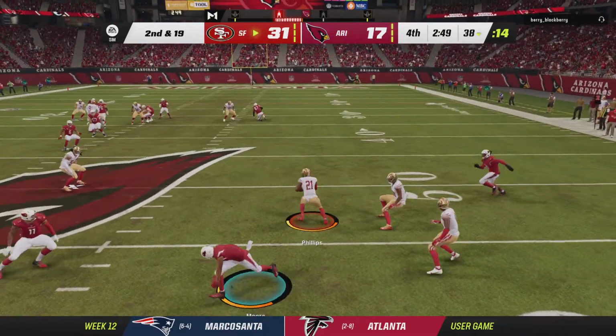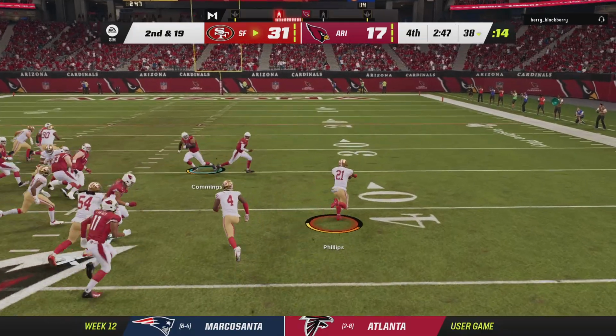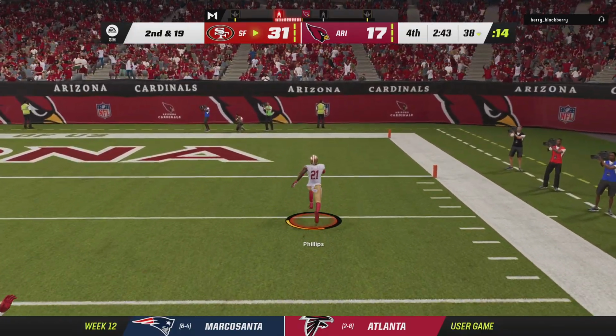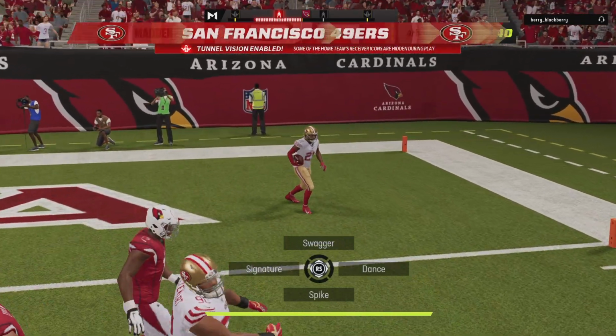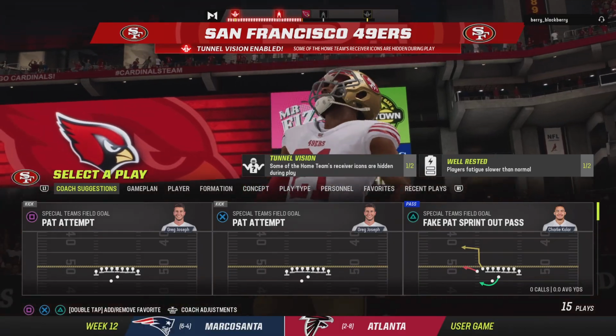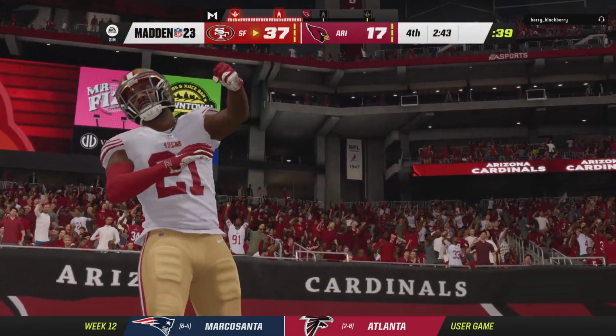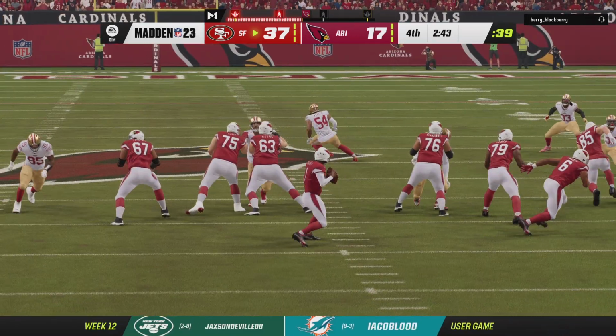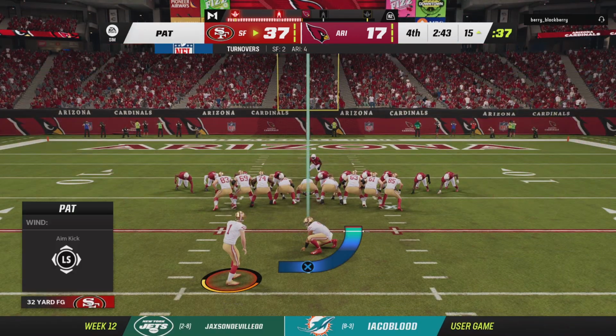And this is intercepted, and that should do it. Picked off by Adrian Phillips. And into the end zone, a pick six for the 49er D as they score the touchdown. So a fourth quarter pick six here, and that one might put this game out of reach, CD.